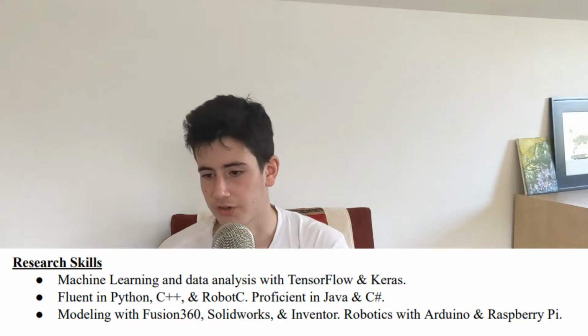So this next category, I would argue, is probably the most important category out of everything. It's talking about your research skills, your ability, straight up. If the interviewer wants to know what you can actually do, they look in this section. So here I list a couple of things. I talk about machine learning and data analysis with TensorFlow and Keras, which I did with the NBA project, and also in the prosthetic project and the drone project.